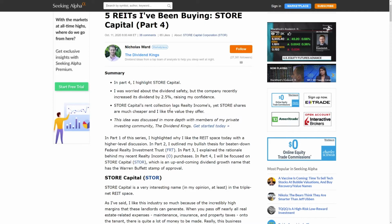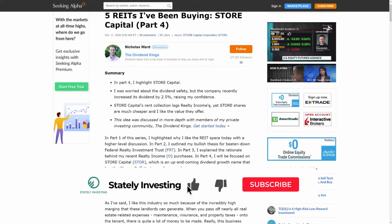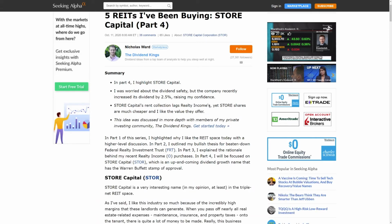STOR Capital's rent collection actually lagged Realty Income, but STOR shares are much cheaper, and he likes the value that they offer. I'm in 100% agreement with that, right? I actually own Realty Income as well. It's one of the bigger assets in my portfolio, but I own even more STOR because I like the value, right? So I think they are undervalued, even still currently, after somewhat of a recovery, and that they are cheaper.